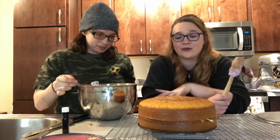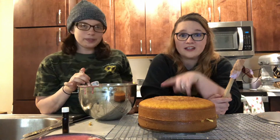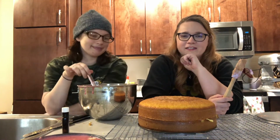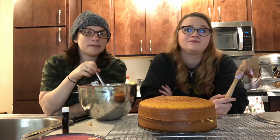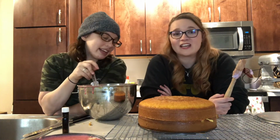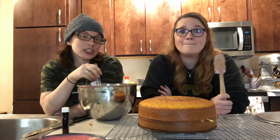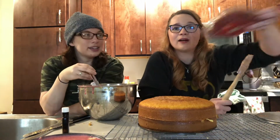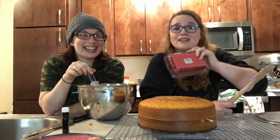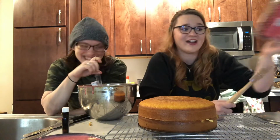This is a yellow cake with, in the middle of the two cakes that we have, a cream cheese raspberry buttercream frosting thing that we made. So delicious. That's our middle. And then we have a chocolate frosting, and then we have raspberries to decorate.